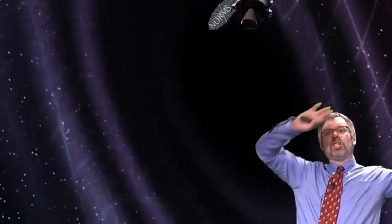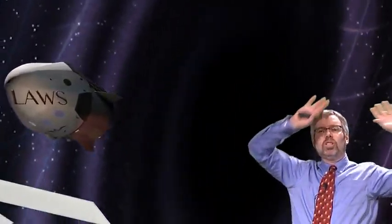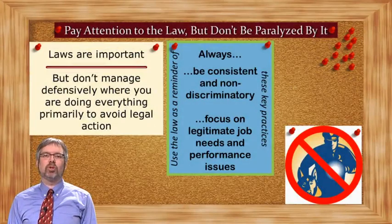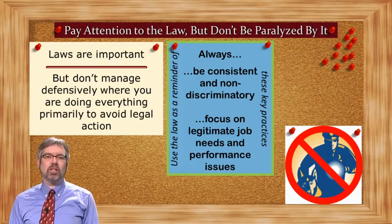Now remember, you don't manage in a vacuum. There's a swirling vortex of organizational norms, social norms, laws, unions, and other factors comprising a very complex environment in which you're managing. This includes paying particular attention to employment and labor law in your country. However, don't manage defensively where you're going through the motions simply to try to avoid adverse legal action. Yes, you should always be consistent and non-discriminatory. You should always focus on legitimate employee performance issues, legitimate job needs, but not because that's what the law often requires. Rather, you should do that because that's what good managers do, and use the law as a reminder of these sound managerial practices.